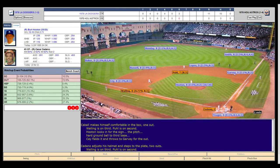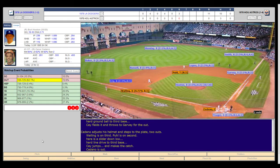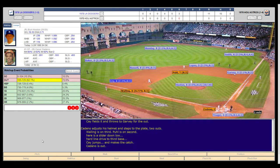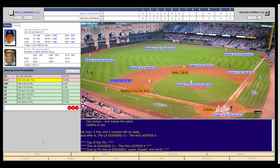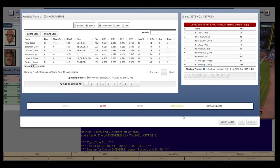Alright, so Cesar Cedeno is going to try to break up the shutout here. Burt Happy Hooton delivers to Cedeno. Here's the pitch. That's a 3-8-3. That ball goes to Say. Hard line drive. He jumps. Makes the catch. The Penguin makes a leaping catch, robbing Cedeno of a double. The shutout stays intact.